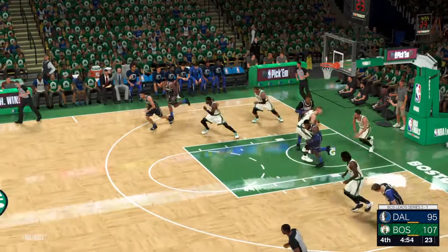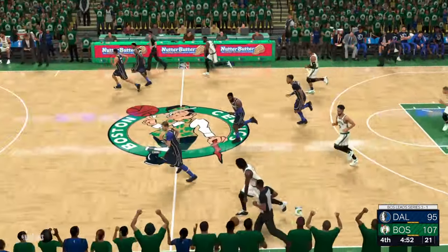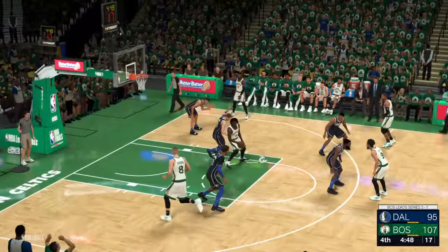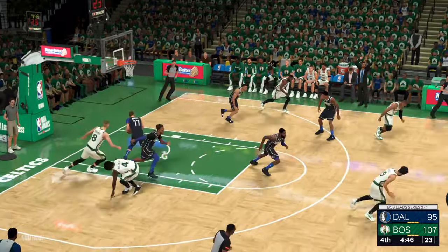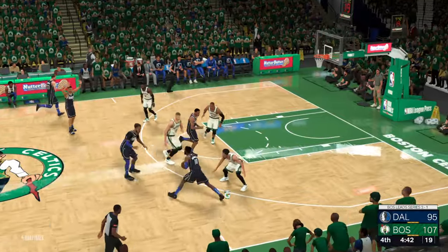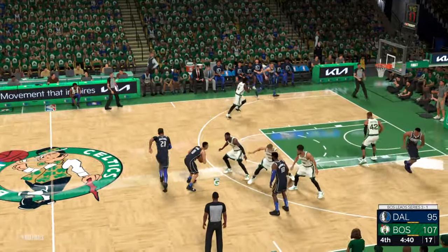Hardaway against White. Hardaway, no good. And you got to give credit to the D for never giving up on the play and doing just enough to bother him at the rim. And Gafford with the block. Hardaway finds Gafford.